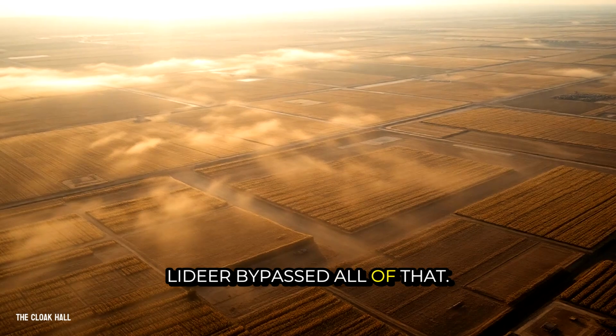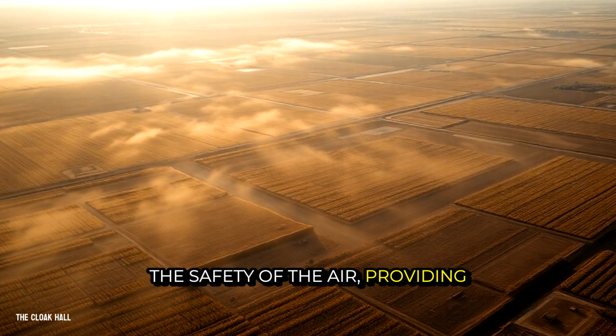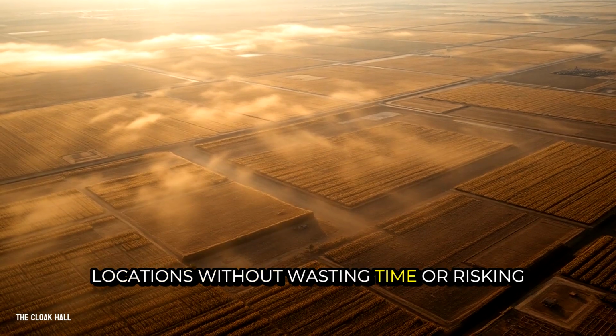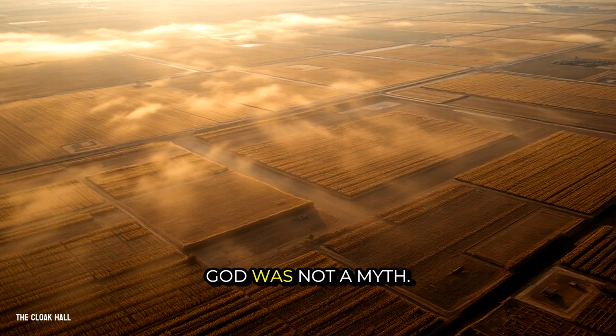LiDAR bypassed all of that. It mapped the entire area from the safety of the air, providing a high-resolution blueprint that allowed ground teams to target the most promising locations without wasting time or risking lives. The lost city of the monkey god was not a myth.